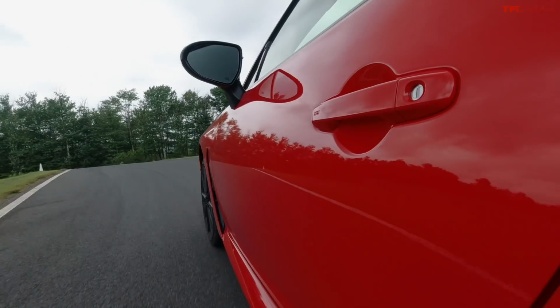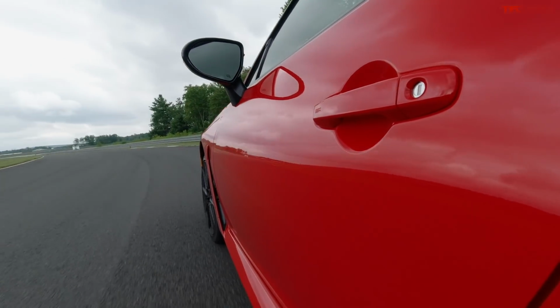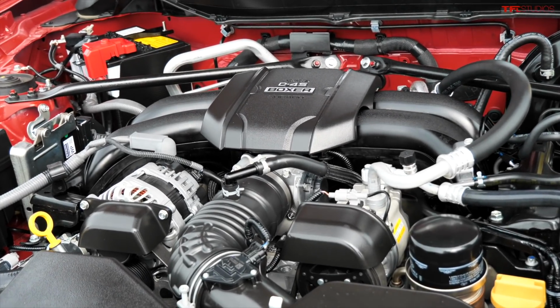I think all of us were hoping for a turbocharger or a supercharger or something. We ended up with a bigger naturally aspirated engine, but I'll tell you that this thing is a lot of fun to drive, especially on the racetrack, and definitely more flexible to drive on the road.